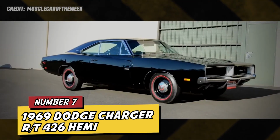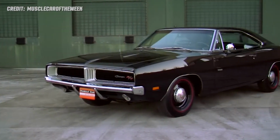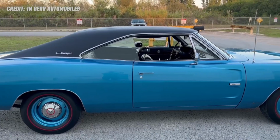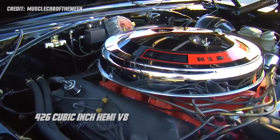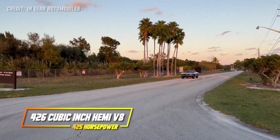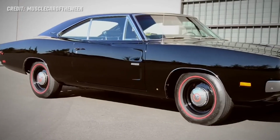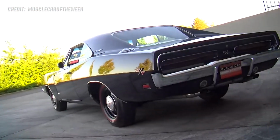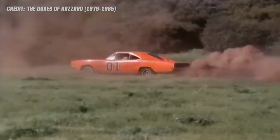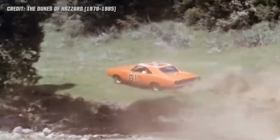Number 7, 1969 Dodge Charger RT 426 Hemi. The 1969 Dodge Charger RT 426 Hemi isn't just a car, it's a pop culture legend. This iconic muscle car boasts a legendary 426 cubic inch Hemi V8 engine under the hood, packing a whopping 425 horsepower. Hidden headlights, a muscular Coke bottle body style, and an optional rear spoiler contribute to its aggressive presence. The 1969 Charger RT's popularity soared after starring in the TV show Dukes of Hazzard, although none of the cars in the show had the Hemi engine.